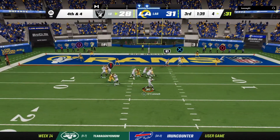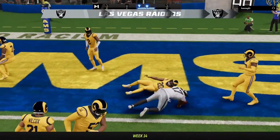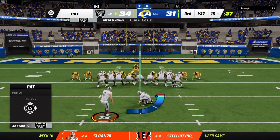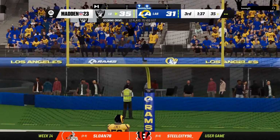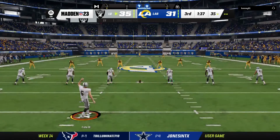On 4th down, O'Connell eluding the pressure right. And that's going to be caught for a Raider touchdown. Davante Adams, his 2nd touchdown of the night. And the Raiders have retaken a 3rd quarter lead. Extra point by Carlson, up and good. And that will make this a 4-point game.